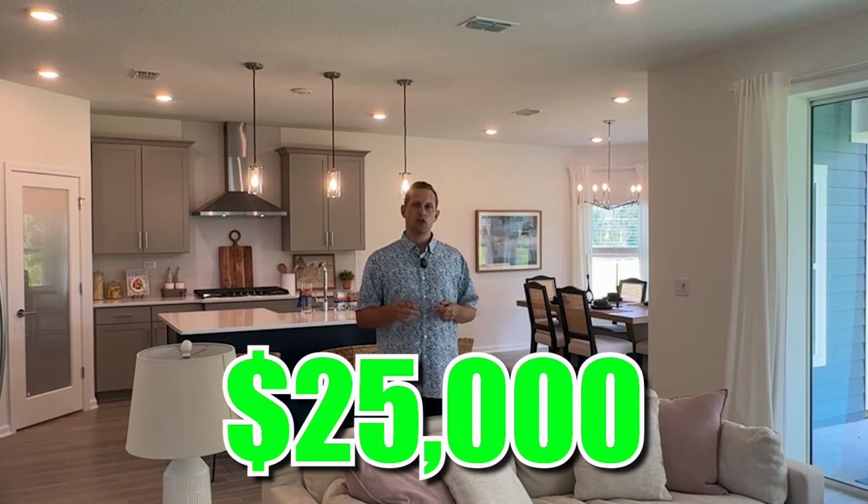But Dreamfinders incentives, if you buy an inventory home, they are buying down the rate right now. So that is a huge bonus in a time when rates are still a bit elevated. But they're also offering up some really good closing cost incentives to go with that as well when you use their preferred lender. Now, if you want to build from the ground up, they are offering up to $25,000, in some cases even more, for the design center options.